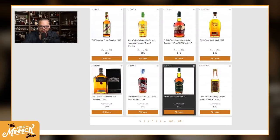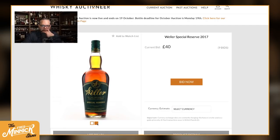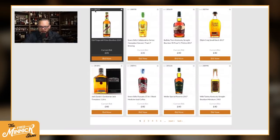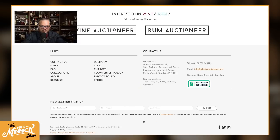Now this is a bottle that we know will skyrocket. This is definitely not going to stay in that €40 price range. It's definitely going to take a big jump. Everybody bids on these Willers last minute, so that'll probably end up selling for a couple hundred. A little miniature of Wild Turkey. Isn't that cute? I love that.